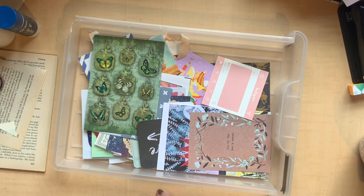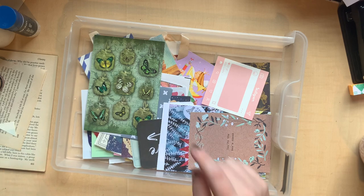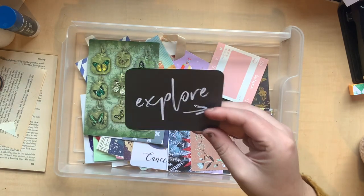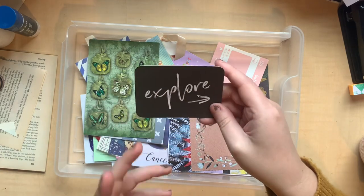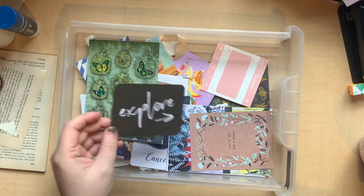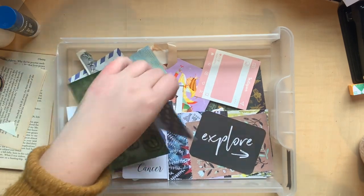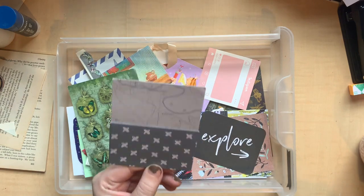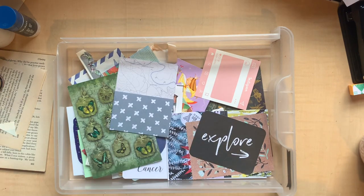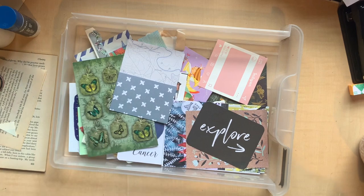If I could make it work, or if it really matches, some of these things I could be like, whoa, oh, explore. This was a day we were out on holiday and we were exploring. That is like exactly what I want for this. But then other days it might be like, well, I just need a pocket, so I'll use this one because it's in my capsule and that just makes sense. It doesn't have to match anything else. It's there, so I'll use it instead of making something else.